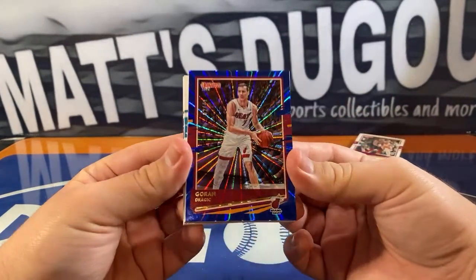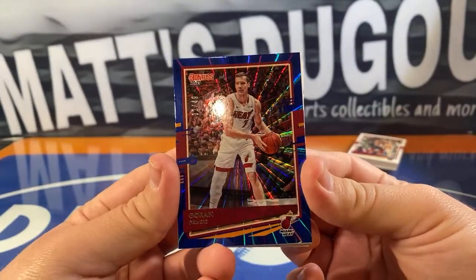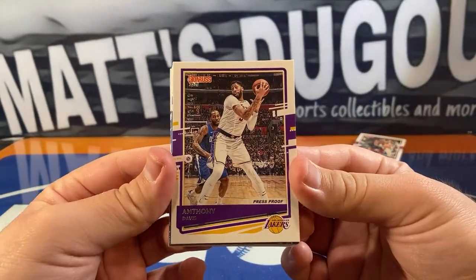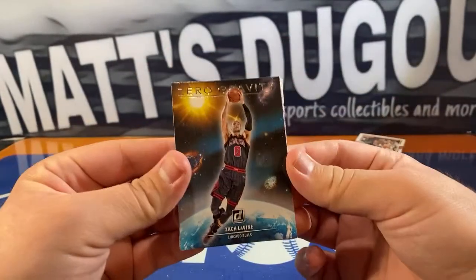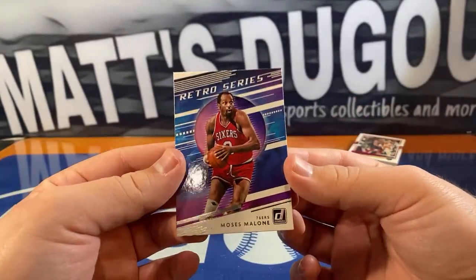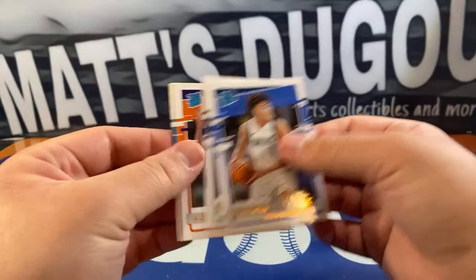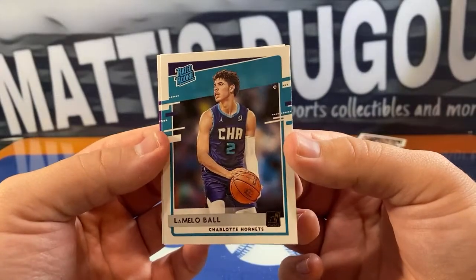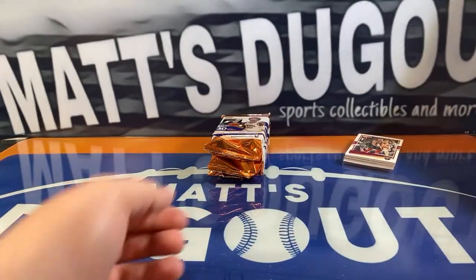Got a blue, numbered to 49. Goran Dragic. Let's do it, Daryl. Get you something, man. There we go. AD press proof to 349. Lakers. Craftsman. Ja. Grizzlies. Zach LaVine. Another Zero Gravity. Marvels Giannis. Nice. And then we have Retro Series Moses Malone. Our rated rookies are Josh Green, Kira Lewis Jr., Jalen Smith, and another LaMelo Ball. Nice one. Hornets. Double LaMelos coming out. Cassius Stanley and Jahmi'us Ramsey. Back.